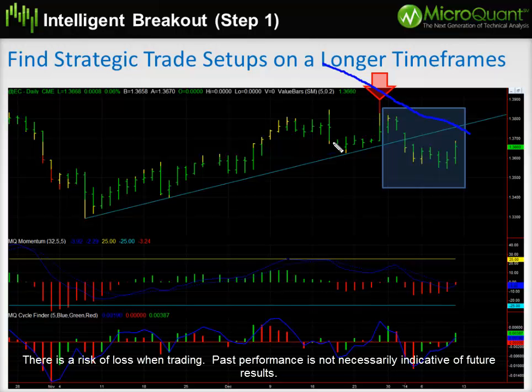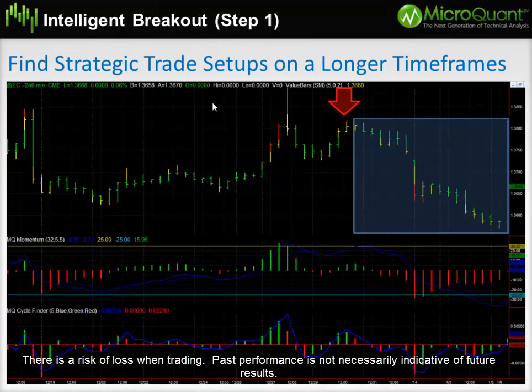Now I'm going to drill down to a shorter term time frame. So first I want to find a strategic trade setup on a longer term time frame. I did that. So second, excuse my phone here. Second thing I want to do is drill down into a shorter term time frame, and that's what I'm doing here, and then see if I can hone my setup even more.